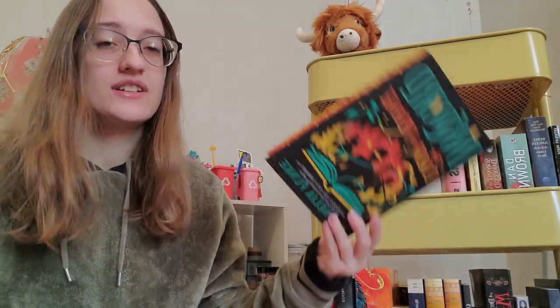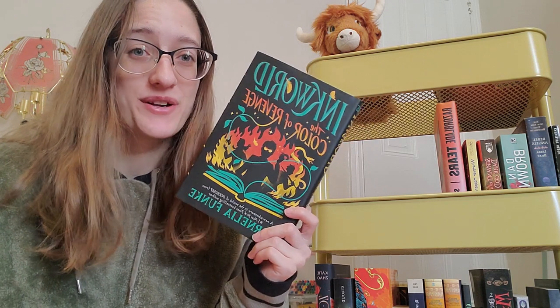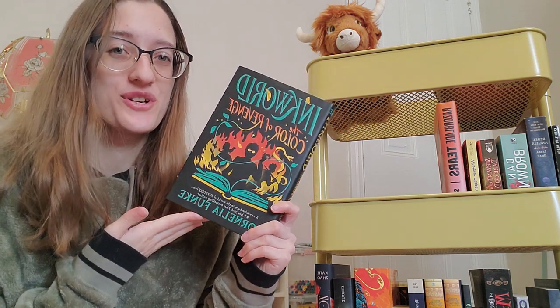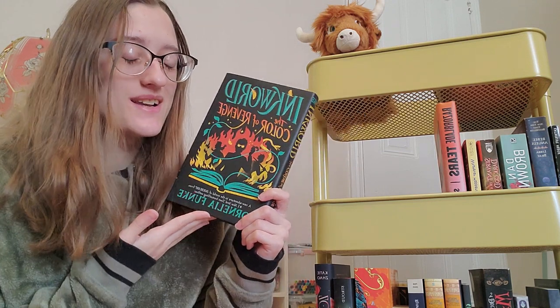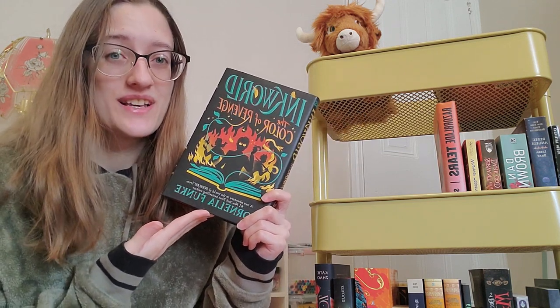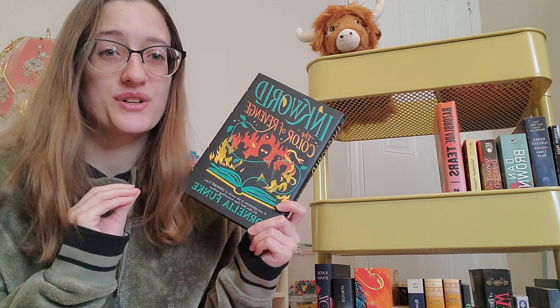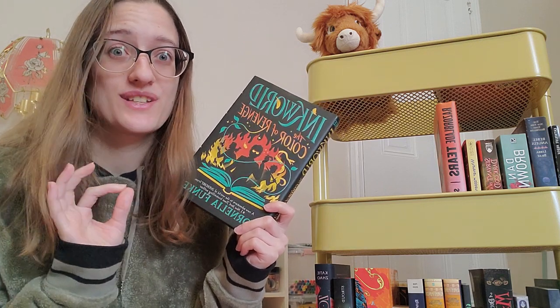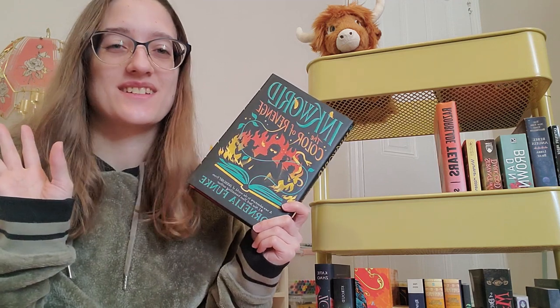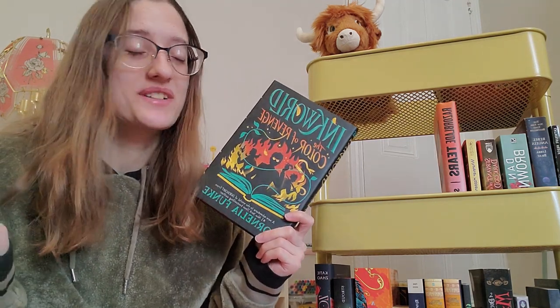Then we have The Color of Revenge by Cornelia Funke. This is a new release. I'm pretty sure it came out in November of 2024, and this was a Christmas gift from my grandmother this year. I have a few books to talk to you about as Christmas gifts because I got 6 books this year, which is fantastic. You can never go wrong gifting me books.